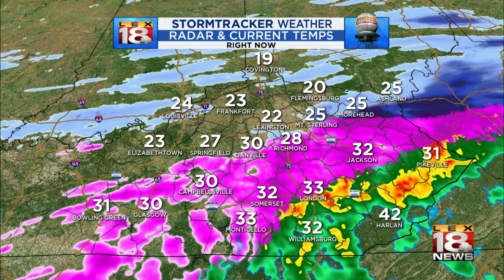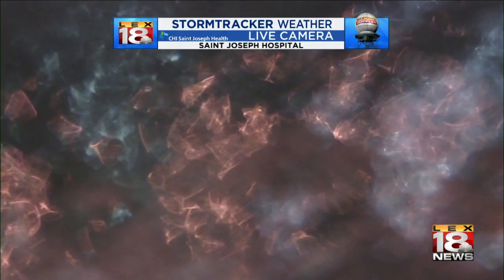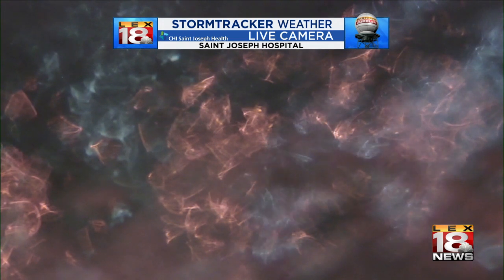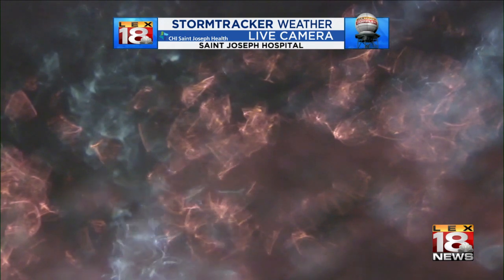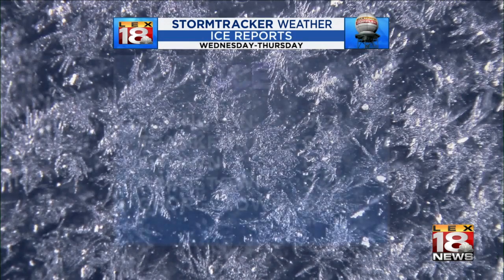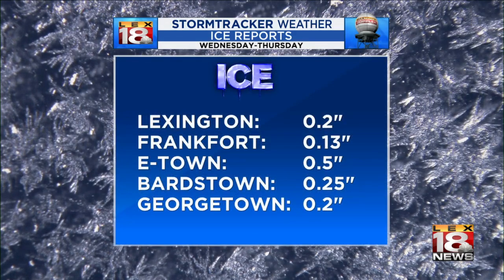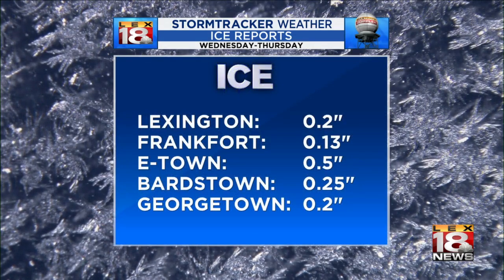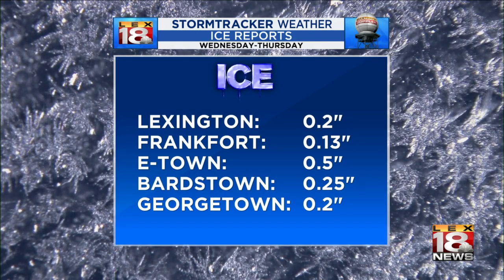Now, closer to home, via our St. Joseph Hospital live WeatherBug camera, look at this. It's pretty much iced over. We're not seeing much. The impact of that freezing rain from overnight is certainly being felt. As far as the amounts are concerned, starting last evening and continuing into this morning, generally about 0.2 of an inch to 0.3 of an inch here in the Bluegrass. I've seen a number of 1/4 of an inch reports.